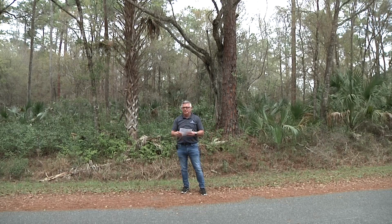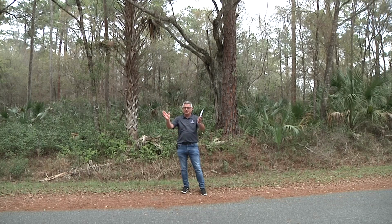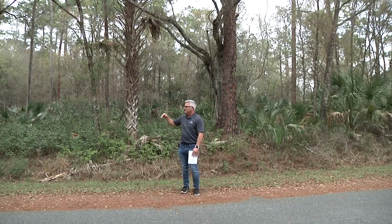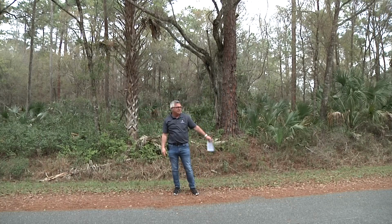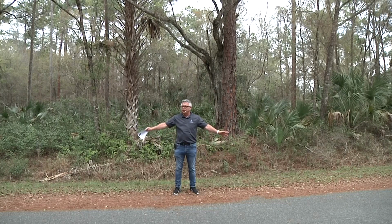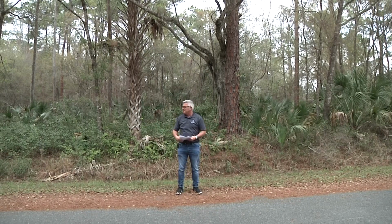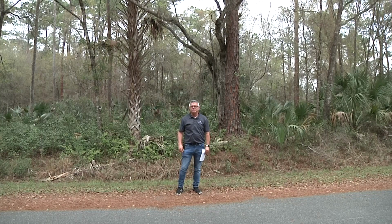So you kind of have a pie-shaped lot. It gets wider as you go to the back. Again, you got 160 up front, 206 in the back, 330 down that side, 333 down this side. You can see Cockscomb is a nice paved road right here. You got power just at the end of the road there. It's probably about 200 foot, 300 foot from us here.